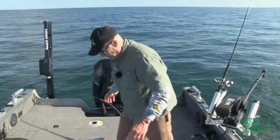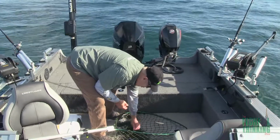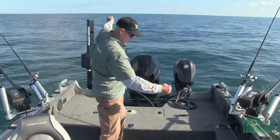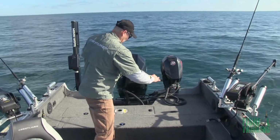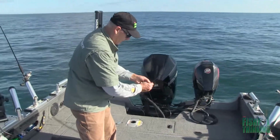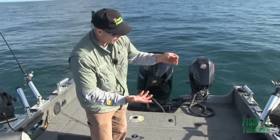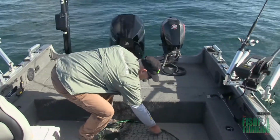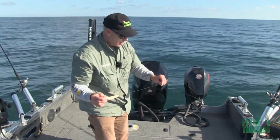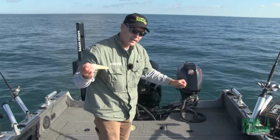Okay, what a mess. Time to clean this up and check my leaders. When a fish like that rolls into them, especially when I'm using a slider like this one, I really want to check to make sure it didn't get damaged. Nope, so far so good. Good old Seaguar fluorocarbon. This stuff is tough. All right, and this is my main line, the Seaguar Abrazx. It's a mainline fluorocarbon. Very abrasion resistant. Perfect for your mainline downrigging.